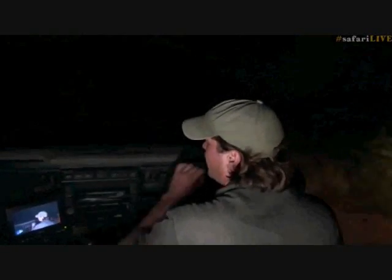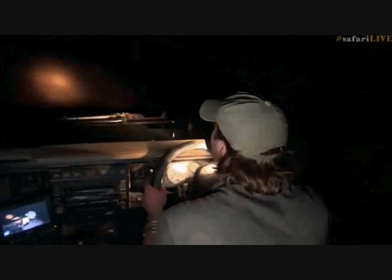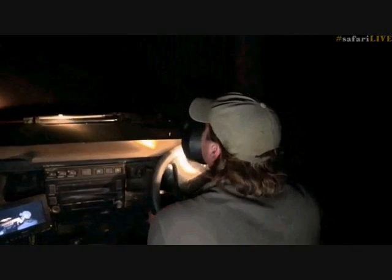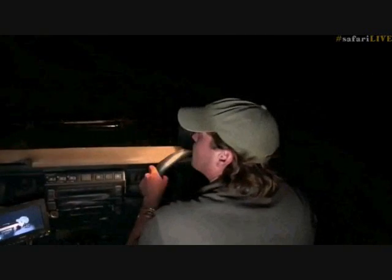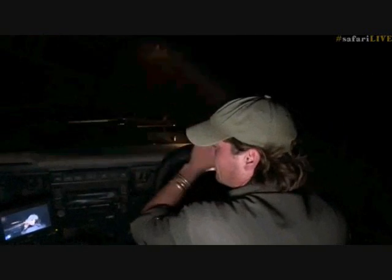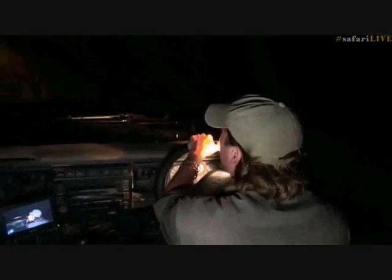Oh, we're going back through the impala and wildebeest. So we're nearly at the end of show, so I'm just rushing quickly to try see if we can find those baby scrub hare. Oof, all the dust from the wildebeest running around chasing each other.